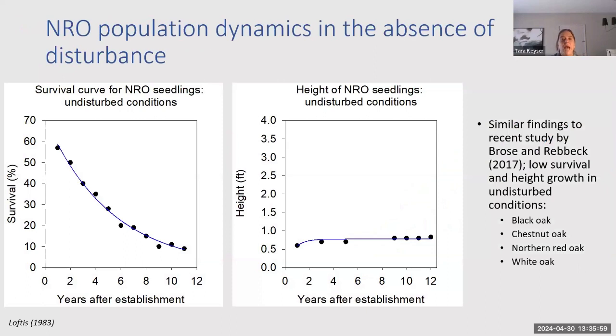So let's take a look at what happens to oak seedlings without any disturbance. On the left is a figure that displays the survival of a cohort of newly established oak seedlings on the y-axis, and without disturbance, only 10% of that pretty large oak seedling cohort survives after 10 years. The figure on the right is a little bit more shocking.